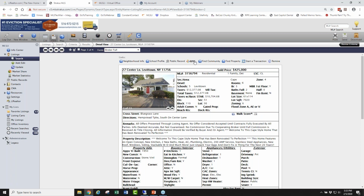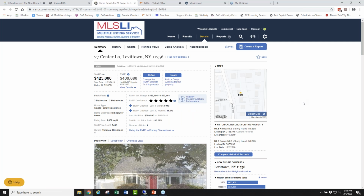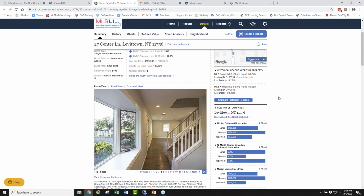I'm going to show you later how to put this app on your phone. Let me click on it now just to show you, because we're doing really well on time. If you get to RPR and it says you're not signed in, you already have an account. So you want to just do forgot password, and they'll send you a setting for the new password.